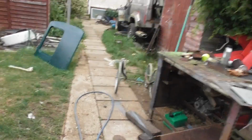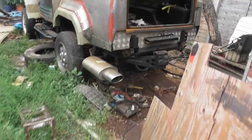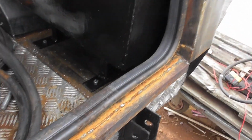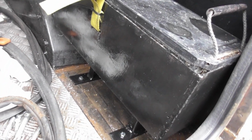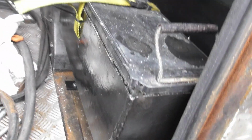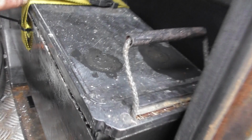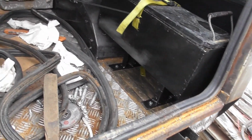Oh, I tell you, that battery, it ain't light. Okay, is this going to be a problem? Possible. Will I have to put an extra plate somewhere? Probably. Am I going to do it straight away? Definitely not.